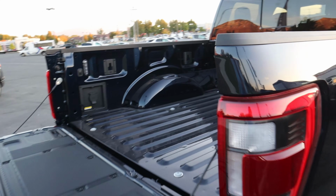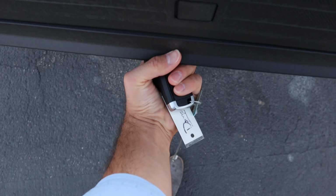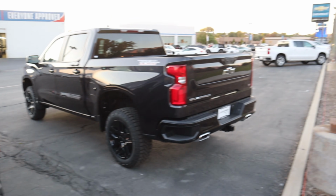Popping over to the Tremor, you guys can see pretty much the same situation. Lights, outlet, all that, cargo light, everything. And then if we actually pop this, it actually pops up and has a bed step. So both of them have like bed step situations.